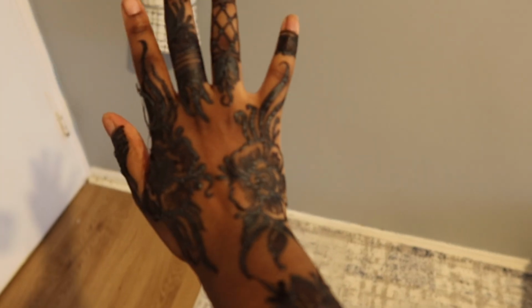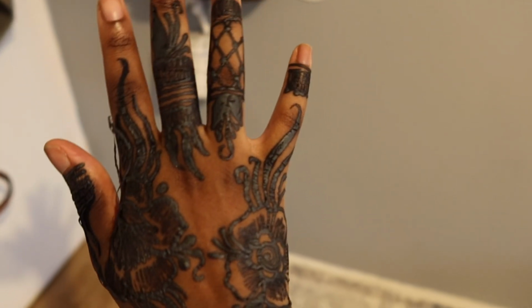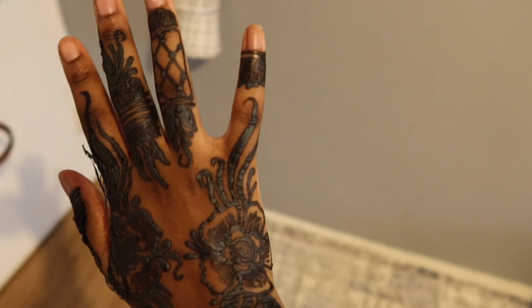So today is Friday and Eid is on Sunday the 17th, and I just came back from getting my henna done, and let me show you guys in a second. Hold on. Okay, this is how it looks. I need to peel off the henna. This is how it looks before it's peeled off.